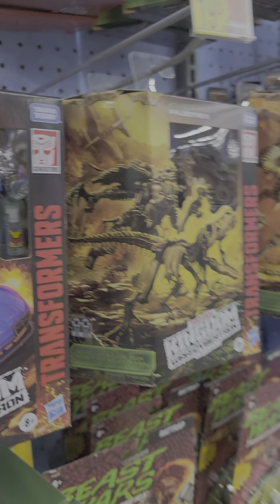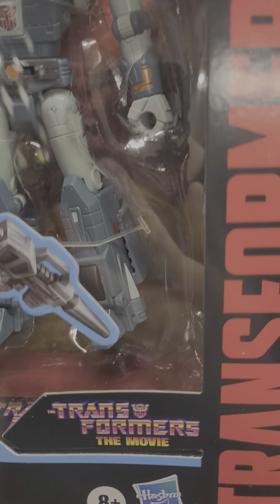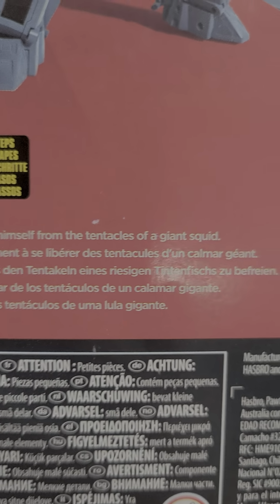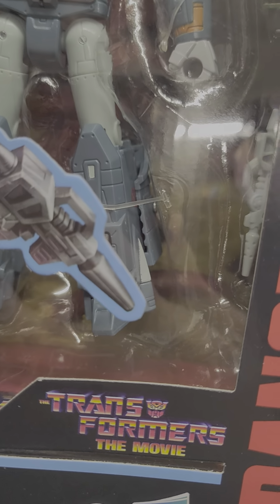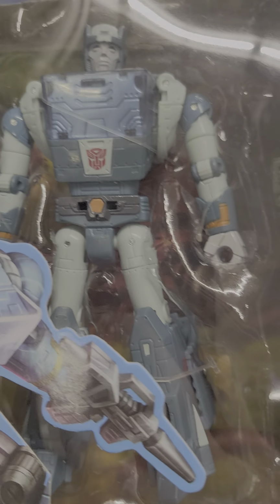Okay, we have Studio Series Kong, which I've never seen before. Looks really good, not gonna lie. Kong struggles to free himself from the tentacles of a giant squid. Basically, we have it in the scene though. He looks so good in person. That paint job looks amazing. I really dig this.